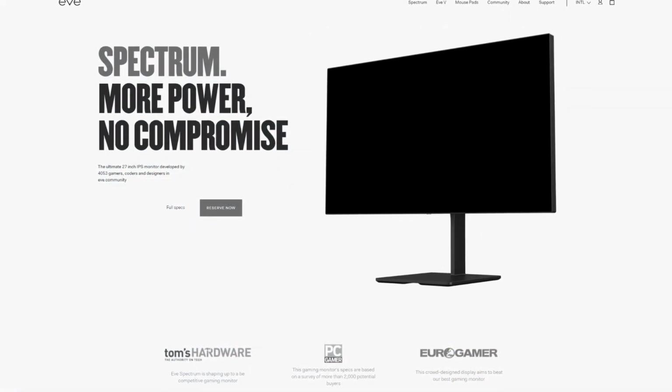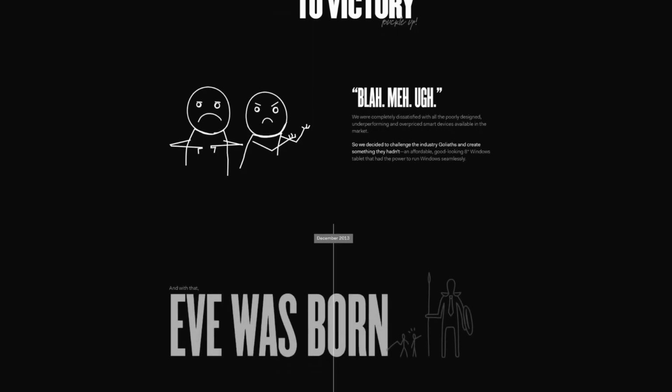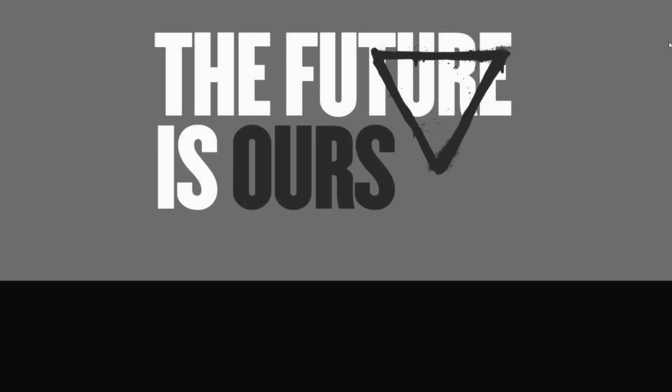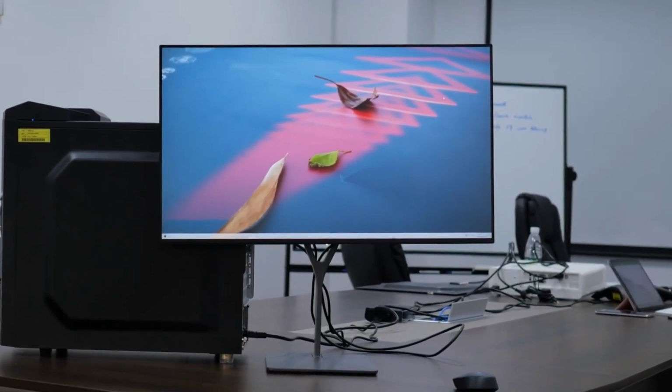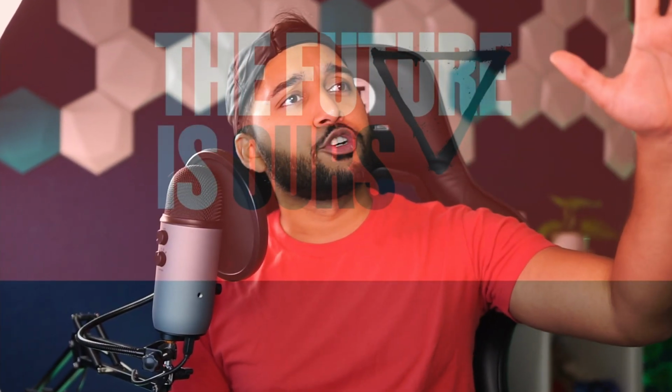Once upon a time, there was a monitor like no other. A monitor that would shatter records, have the best features and technology, all while being super affordable and crowning itself the people's monitor. Until it never came out. Well, if you don't know what I'm talking about, I am talking about the Eve Spectrum and the downfall of what could have been the monitor that rewrote the way all monitors were made and basically led us into the future. So sit back, relax, grab some popcorn, and let's get right into it.